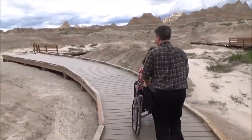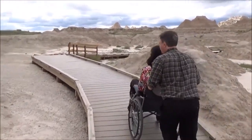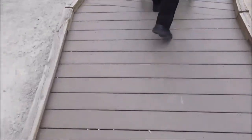See, it's really easy to push a wheelchair around here. These boardwalks are made out of man-made material. It's not wood. Very pliable and easy to roll on.